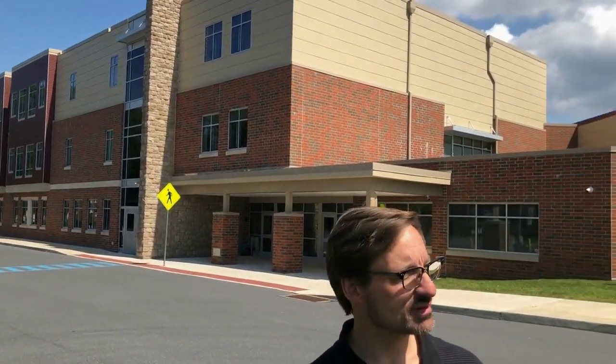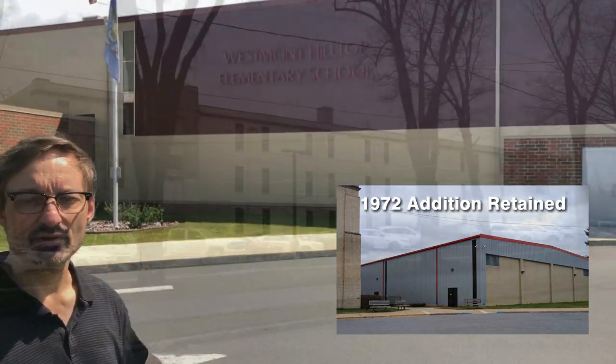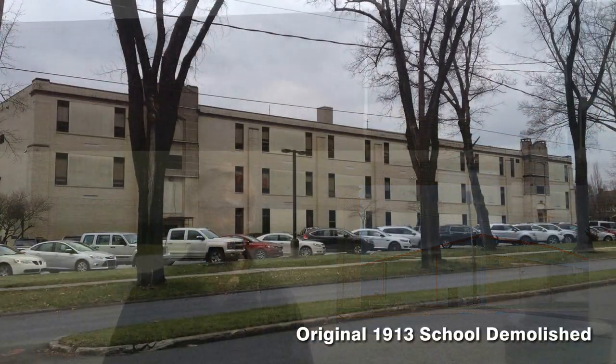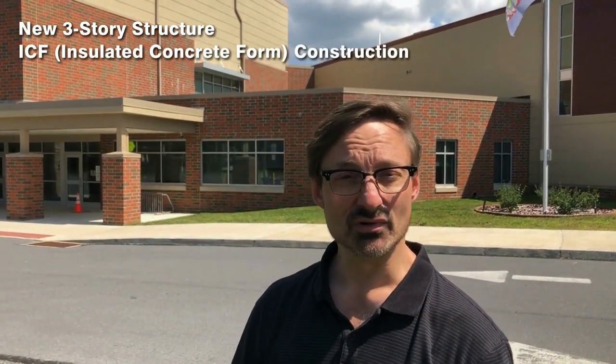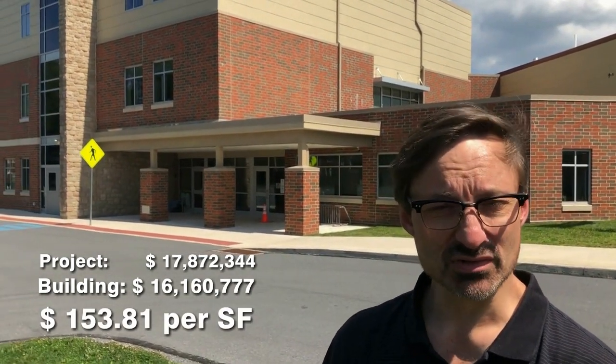The piece to my left was a 1972 building, which is a remaining portion of an older junior high school built in 1913 that we had demolished in order to create this site. The building as it sits was constructed in about 11 months through the use of what we consider a relatively innovative approach of insulated concrete forms, or ICF, and concrete planks. The cost of the total construction project was just a little bit under $18 million, which was one of the least expensive, if not the least expensive, new school constructed in that year.